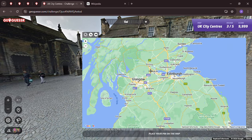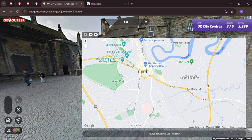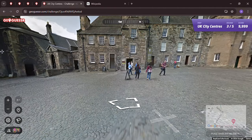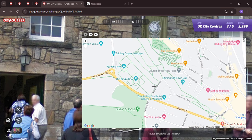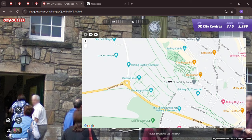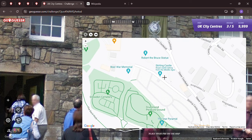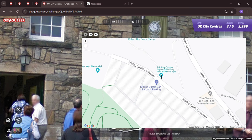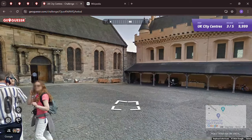So here's Stirling, northwest of Edinburgh, and we are at Stirling Castle, which is, I'm guessing here. Oh no, here it is. Stirling Castle, the royal castle dating from the Middle Ages. Robert the Bruce. It is Robert the Bruce. We're going to look up Stirling on Wikipedia here. I think a lot of you know Birmingham, a lot of you know London, but Stirling you might not know much about. Maybe some of you do, maybe most of you do.